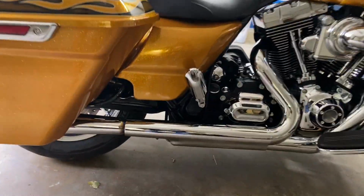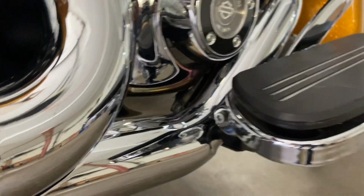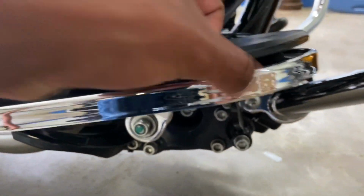And then it doesn't look like it affected anything else. The pipes are cool. It might have got this a little bit right here, but nothing major. But oh my gosh, maybe a little bit right here. I'm seeing new spots now. What the heck?